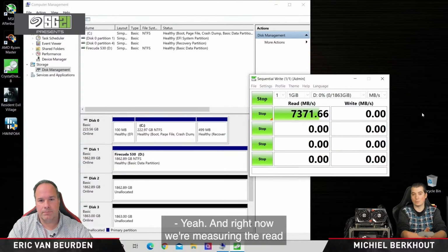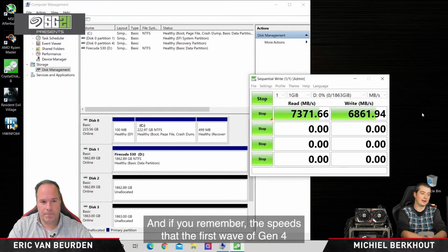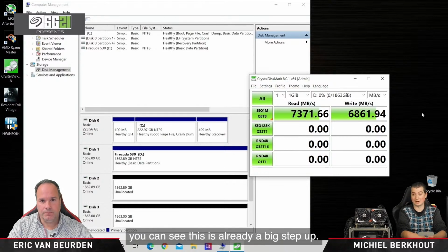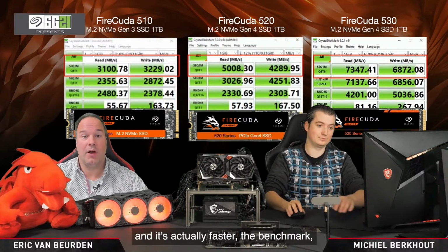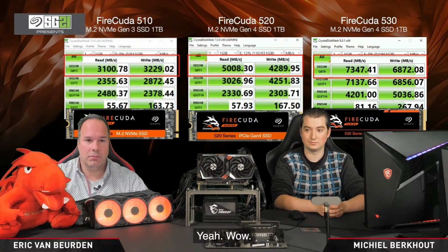Yeah, and right now we're measuring the read and the write speeds of the SSD. And if you remember the speeds that the first wave of Gen 4 SSDs like the Cuda 520 could provide, you can see this is already a big step up. We ran these benchmarks before, and the benchmark which Mike has now run is actually faster than the results here. But yeah, wow, big improvement.